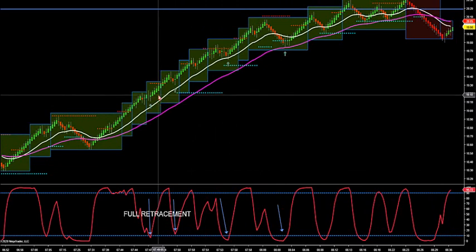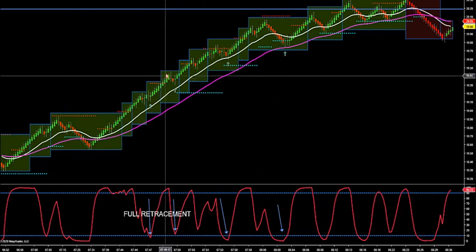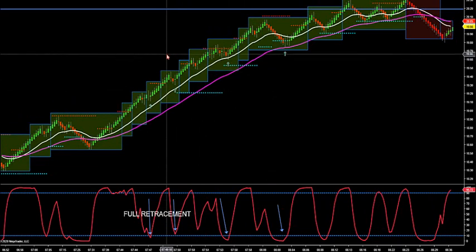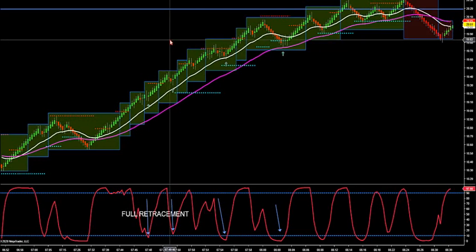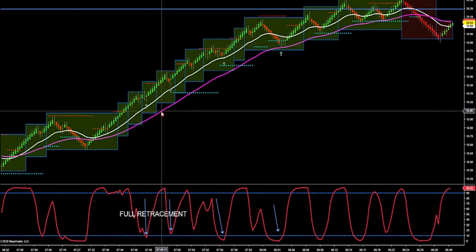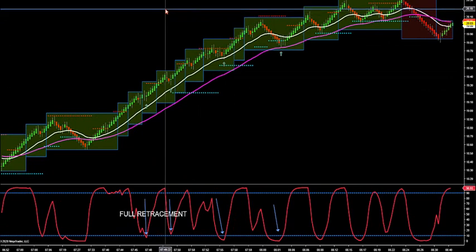We've had 1, 2, 3, 4 opportunities right here. This one, you had an 8-to-1 reward to risk. This one, you had almost a 6.5-to-1 reward to risk. This one, almost a 3.5 reward to risk. This around 1.5 reward to risk is still good. Now you lay off. Stop loss, 2 ticks below the swing low, 2 ticks.